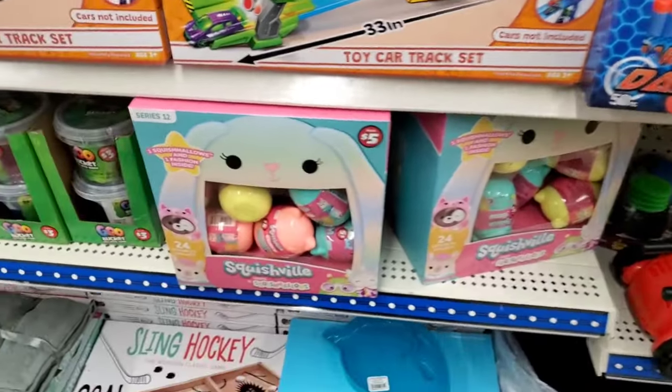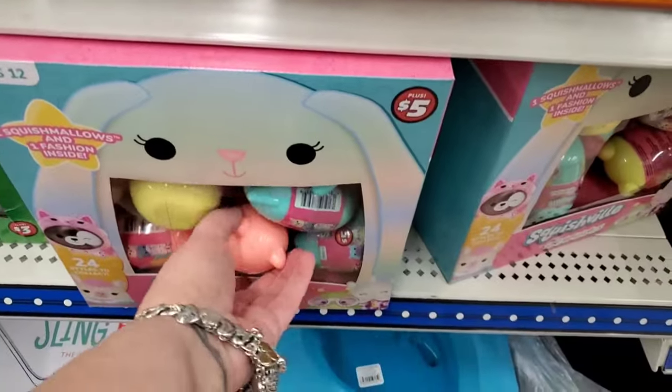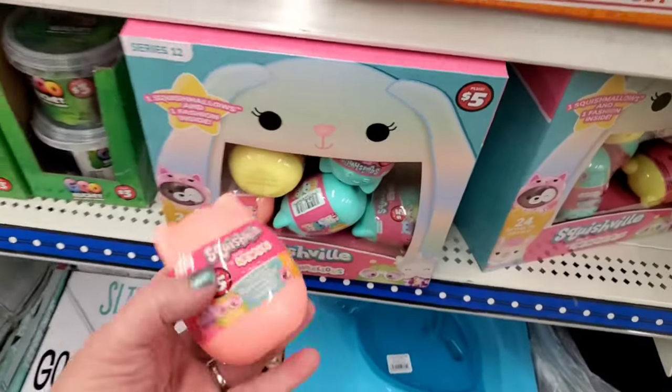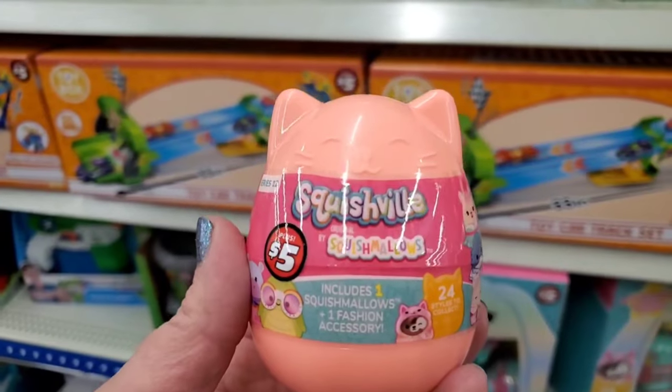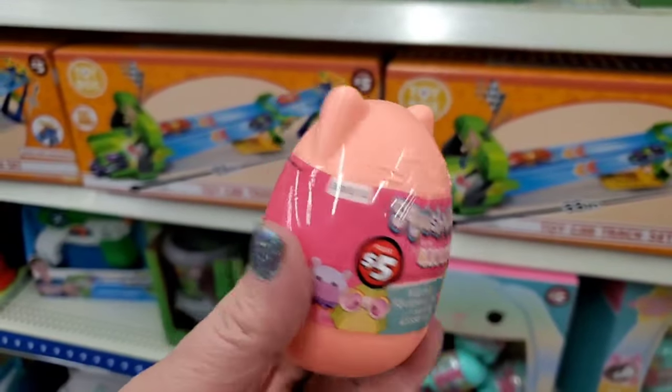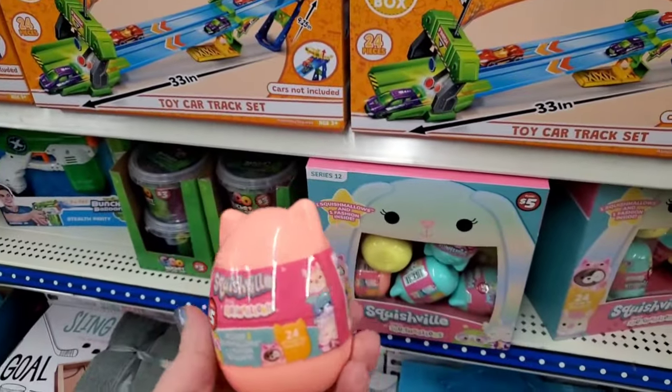Of course, these cute little $5 blind bag items are not going to save anyone's life, but they're Squishville Squishmallows. For $5, my goodness, they are so cute.